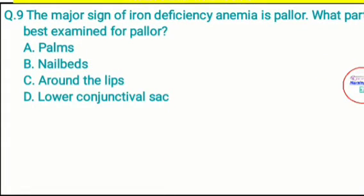Question number 9. The major sign of iron deficiency anemia is pallor. What part is best examined for pallor? Option A, palms. Option B, nail beds. Option C, around the lips. Option D, lower conjunctival sacs.